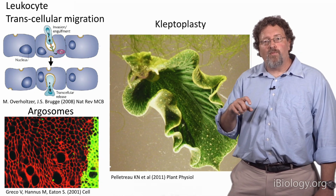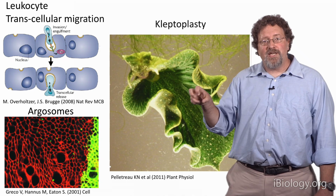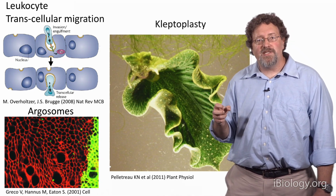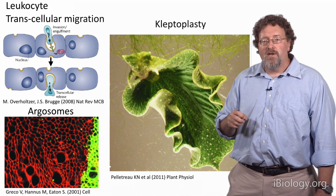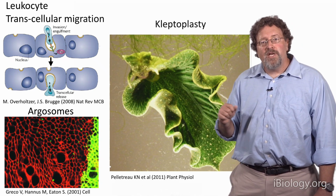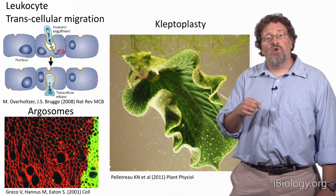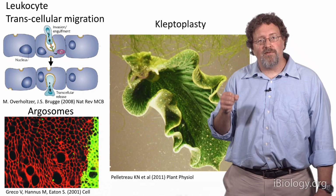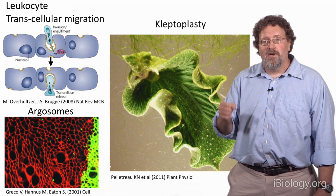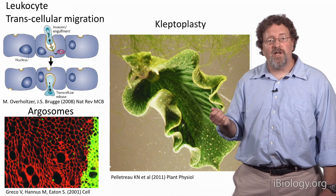This is a phenomenon whereby the cells of one organism can eat another cell and digest it and then save the organelles from that cell and put them inside of itself. So here we see a sea slug. The reason why the sea slug is green is because the cells of these sea slugs contain chloroplasts that they stole from green algae that this organism was feeding on. So that's why they call it kleptoplasty. It's stealing of plastids or organelles.